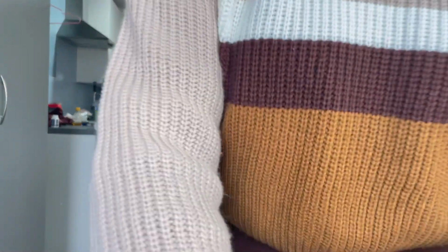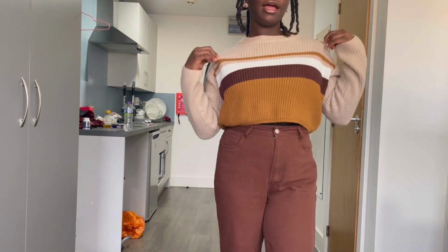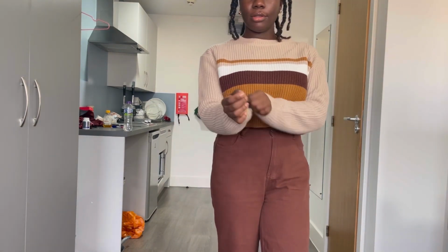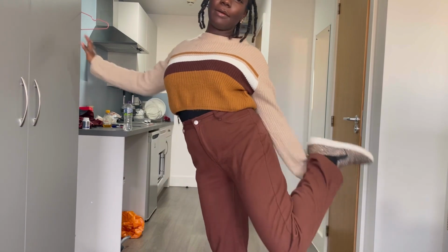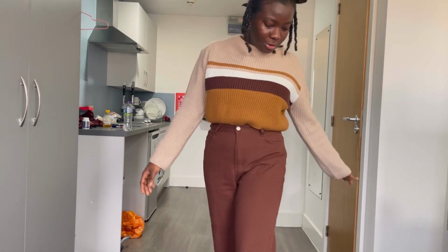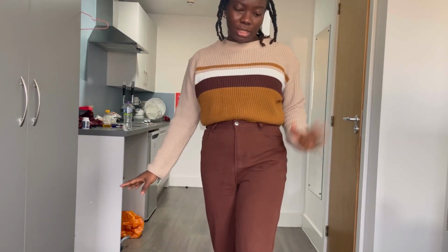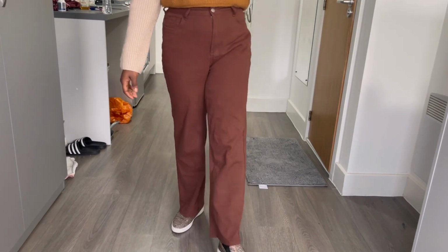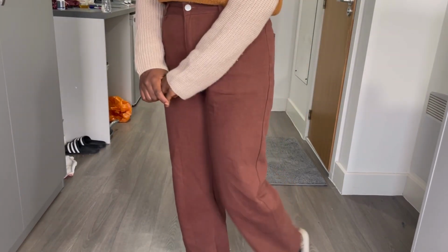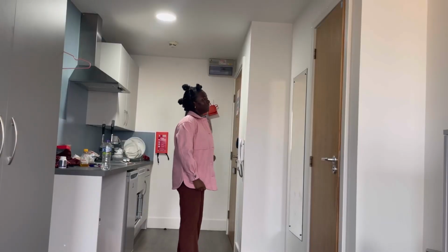Hi y'all. So this is the next outfit. Here is my brown jean, brown sweater. This is just one single layer, and then my Michael Kors shoes. Shoes from Michael Kors, jeans from Shein, sweater from Shein, socks from Primark. And then hairstyle from me. Oh yeah, jacket. Really feeling it.